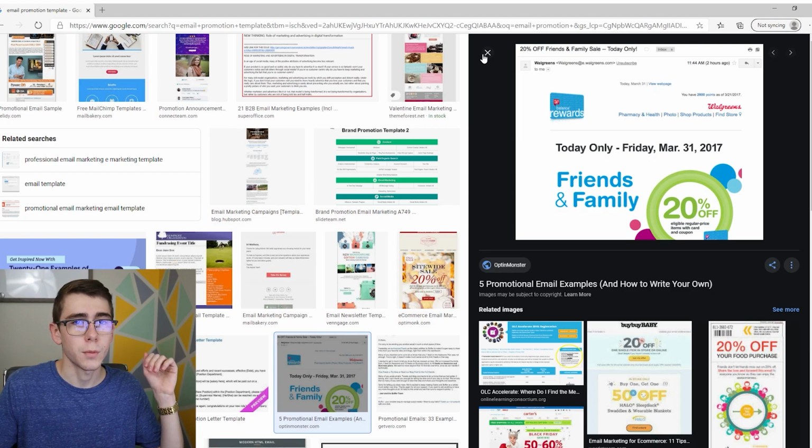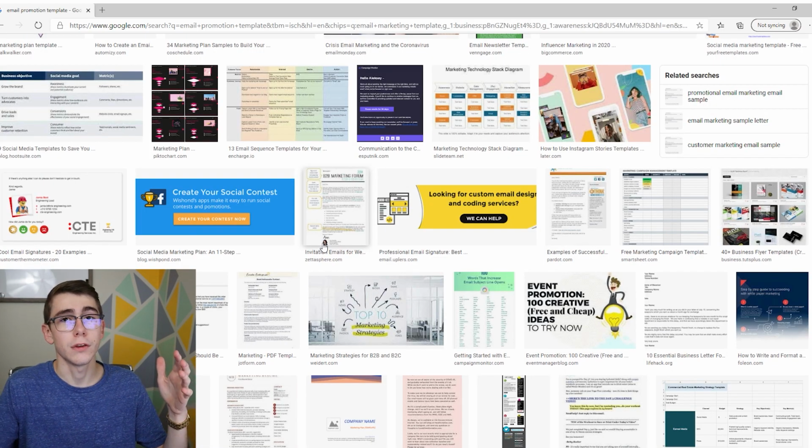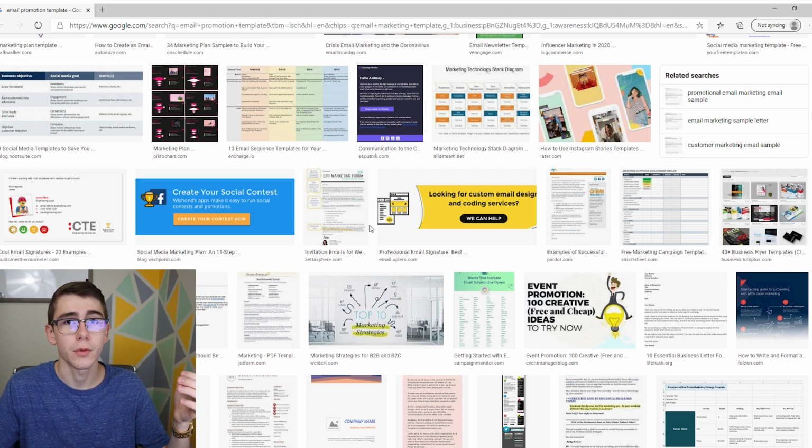Alright, so here's another example. This is just Walgreens, 2-day only. They add scarcity, throw in the date, they give you a 20% off, and they try to make you feel exclusive with the friends and family thrown in there. So there's plenty of examples that you can mess around with and look at on Google Images. Just type in a few searches on there, something along the lines of email campaigns, email promotions, email business campaigns, awareness campaigns, stuff like that, and just see what there is and mess around with Shopify email and your branded templates, and it will work out for you guys.